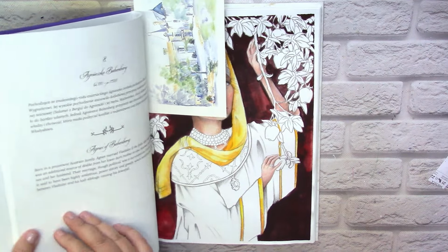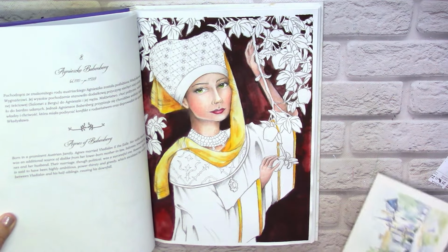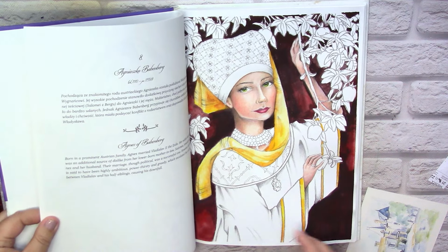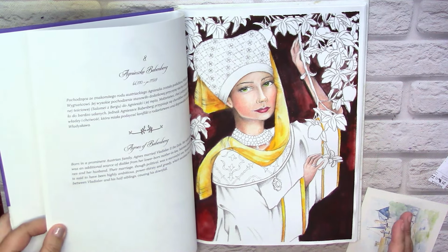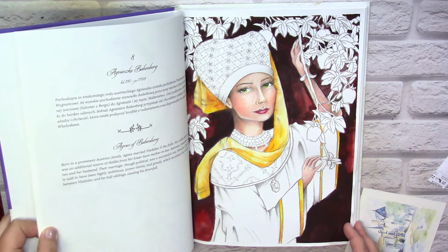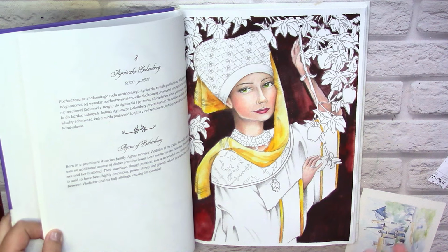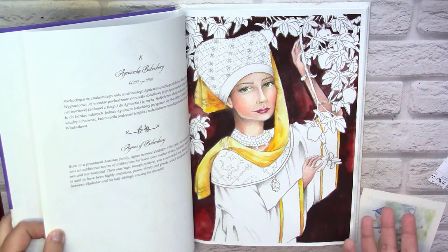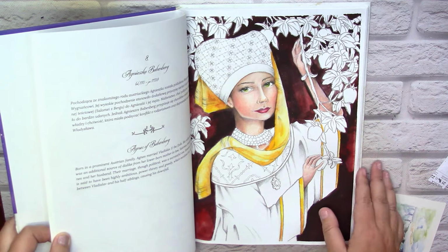And so here we have the Agnes, Queen of Poland. Honestly, she always was one of my least favorite portraits here, and I decided that, well, it's a good opportunity to start, to practice. If you mess up, it won't be your favorite portrait, so you will be able to test paper without being afraid.